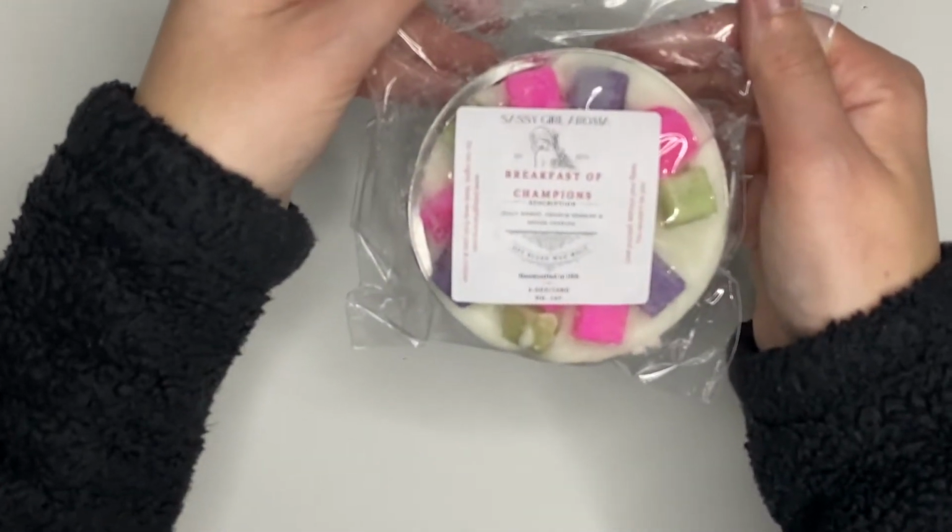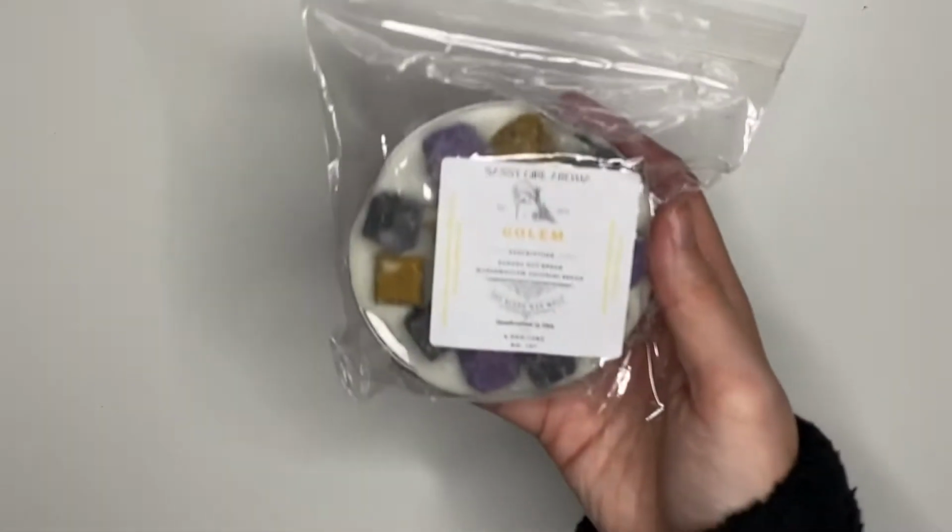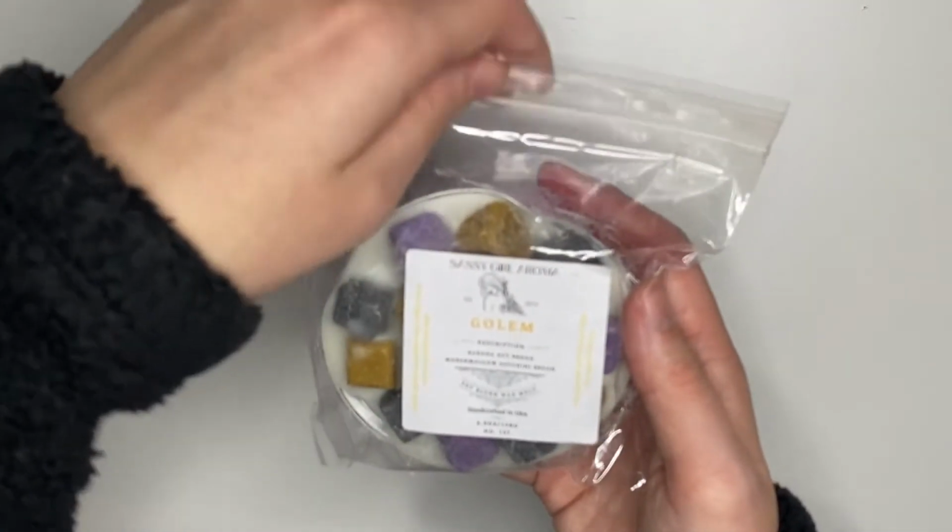And then the last 3 are 2 souffles and a loaf, and they're my favorite things I got. Got Breakfast of Champions, which is jelly donut, crunch berries, and sugar cookies. And it is so good. That jelly donut is so strong and so yummy. Next we have Golem, which is banana nut bread, marshmallow, and zucchini bread. This is the best banana bread scent I've ever smelled in my life. It's phenomenal. Every time I smell it, I don't want to stop sniffing it because it's so good.